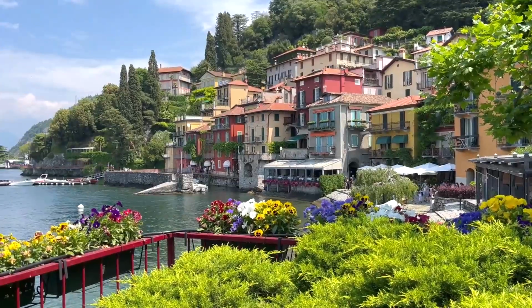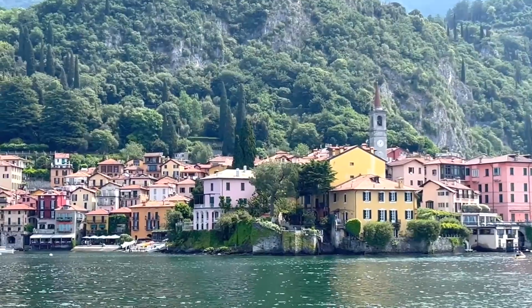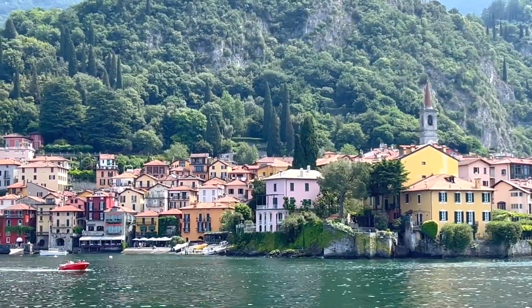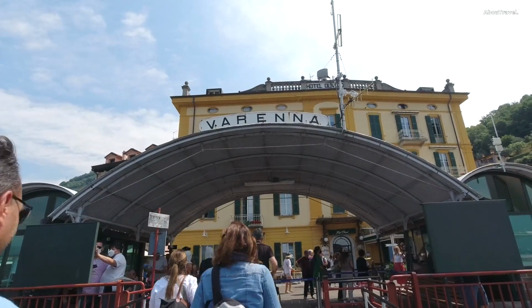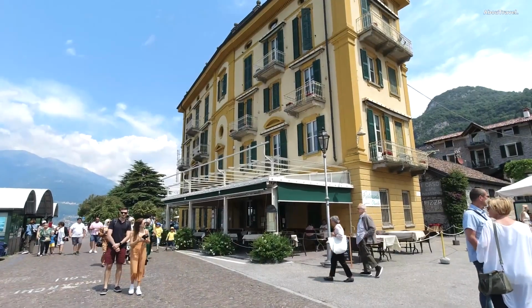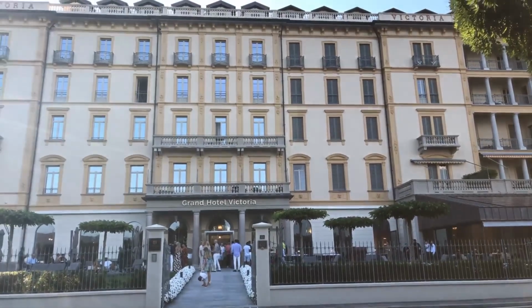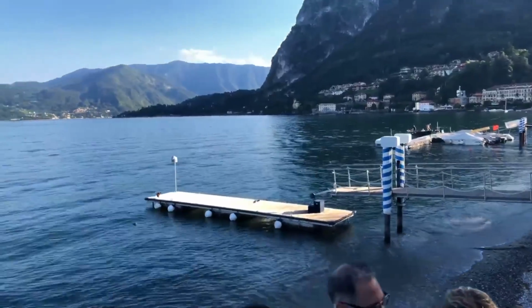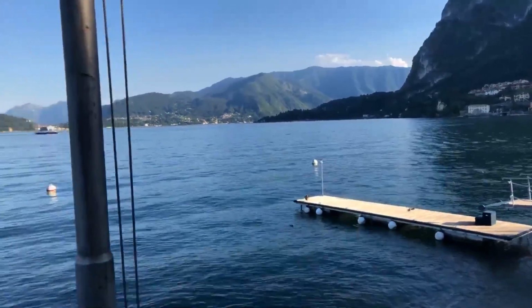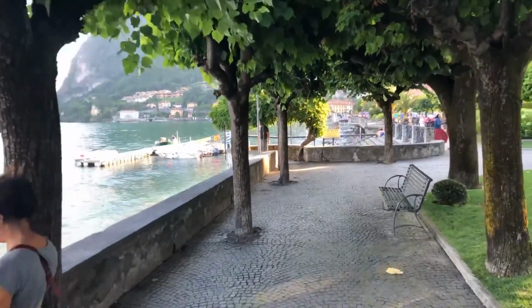Number 5. The dreamy lakeside town, Bellagio. Bellagio is a picturesque lakeside town to visit and is tucked away on the western shore of Lake Como and is easily accessible by boat. The promenade in Bellagio offers one of the best views of Lake Como, and those who say so are not mistaken. Bellagio's entire coastline is breathtaking.